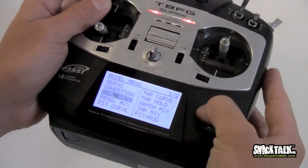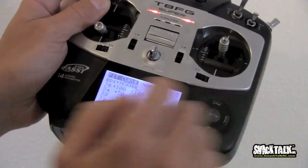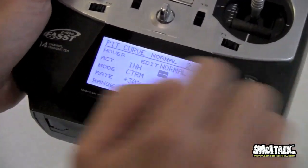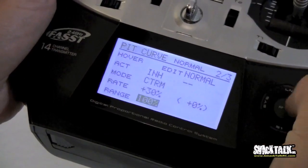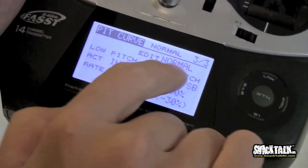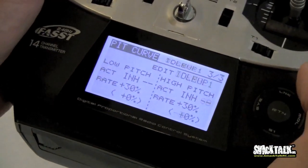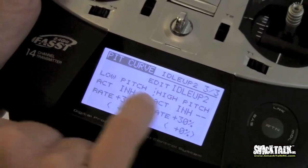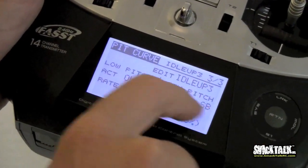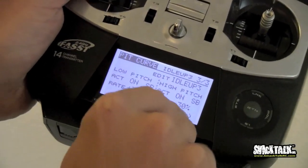Now, with that being said, I went to my pitch curve because I want super pitch. So I went to the pitch curve and I scroll around in my menu, past the hover menu, into the high and low pitch. So you see high pitch, low pitch. Now for normal, it's inhibited. Okay? Then idle up 1, idle up 2. As you can see, it's also inhibited. Idle up 3. Bam, that's super pitch. It's on switch B. Activate rate 30% positive, 30% on the negative side.